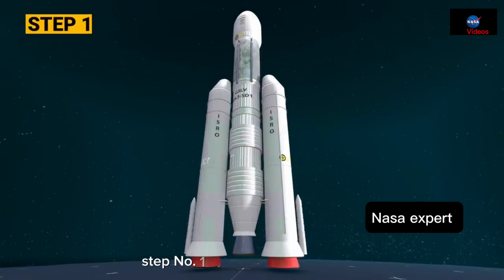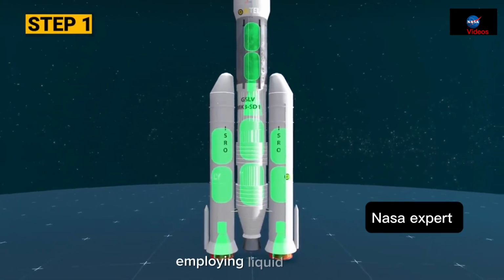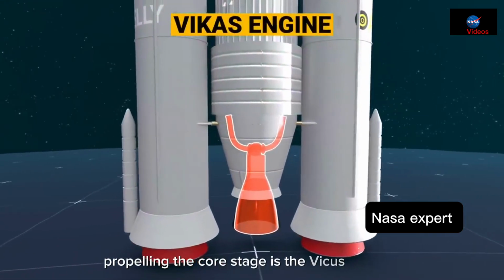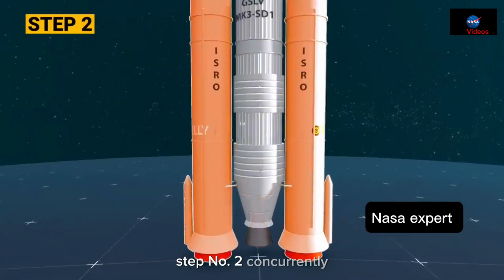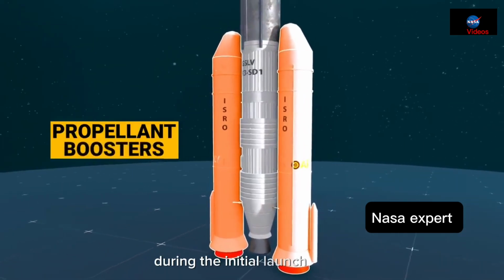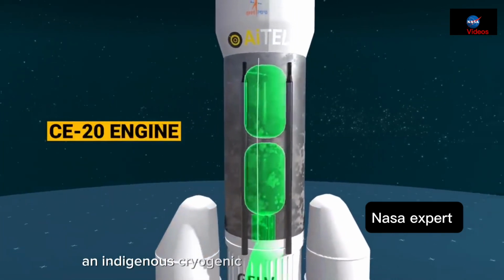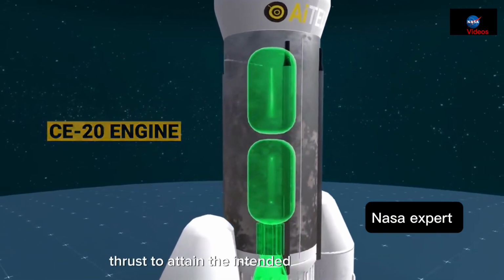Step number 1. The rocket's functioning revolves around a staged combustion cycle, employing liquid-fueled engines for both its core and supplementary boosters. Propelling the core stage is the Vikram engines. Step number 2. Concurrently, 2 solid propellant boosters contribute extra thrust during the initial launch phase. The upper stage of the LVM-3 incorporates the C-20 engine, an indigenous cryogenic engine developed in-house, furnishing the required thrust to attain the intended orbit.